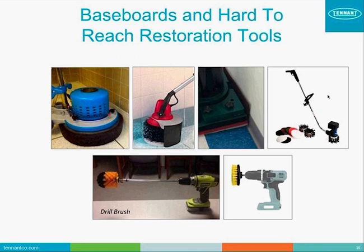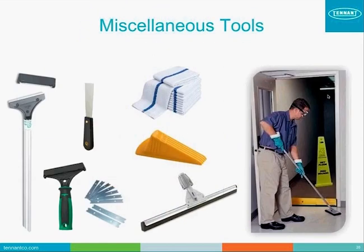What I want to do is get away from nasty handwork. And if I have to use cordless drills with brushes or the right types of tools, the restoration work should not be done by hand. It should be done with some form of mechanization in order to make it happen easier, faster, with less fatigue or the potential for injuries. So I get creative with those tools as much as I can, and I hunt down the tool that will get the job done as quickly as possible.